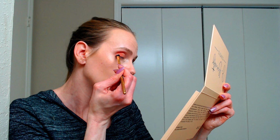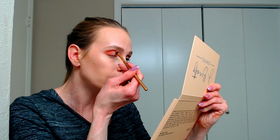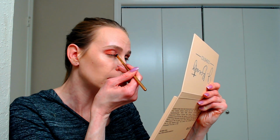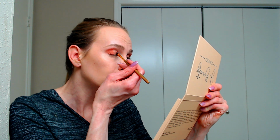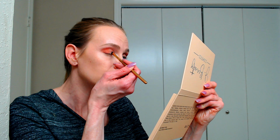That is so pretty. So now I'm just going in the inner corner a little bit with that same color, brushing up because I want to make kind of like a little bit of a halo eye. There we go. We're going to connect the two up top there. Wow, I'm really liking how this is turning out. Wow, this is coming out very nicely, I think.